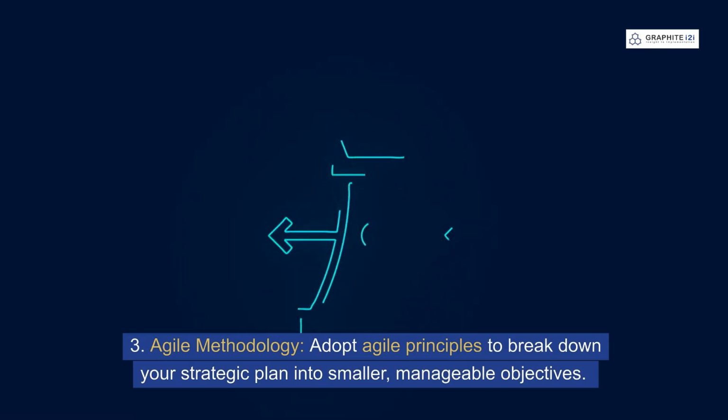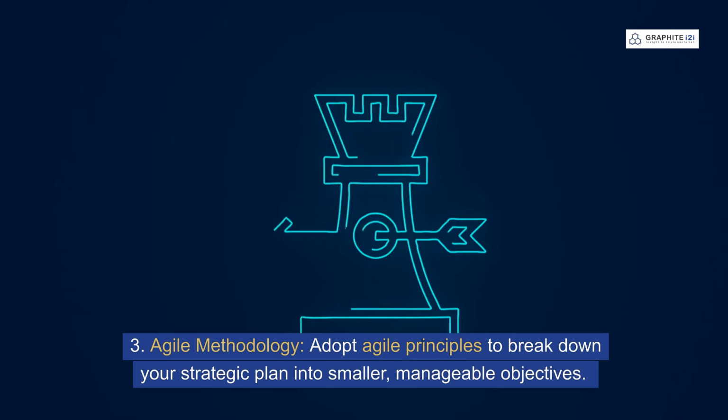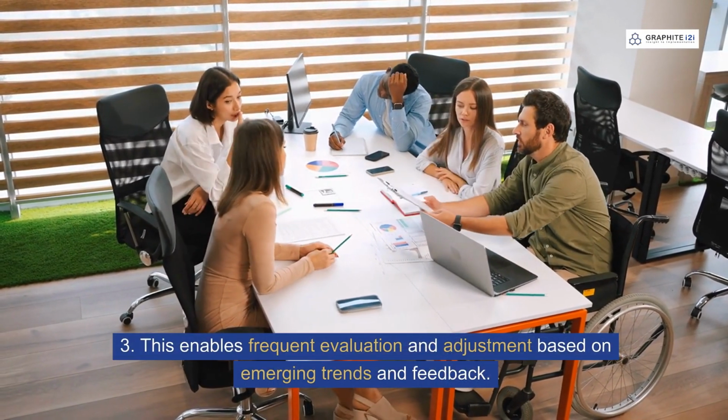3. Agile methodology. Adopt agile principles to break down your strategic plan into smaller, manageable objectives. This enables frequent evaluation and adjustment based on emerging trends and feedback.